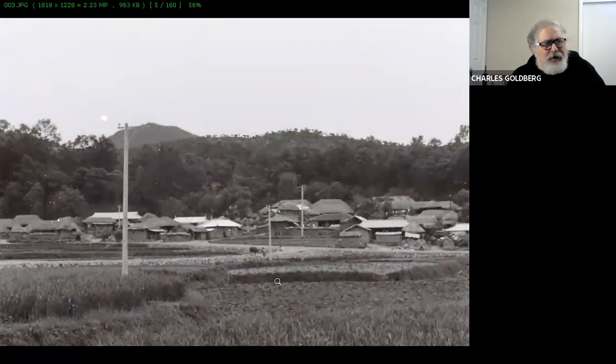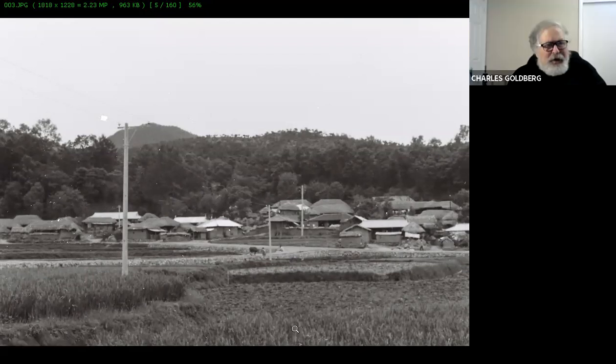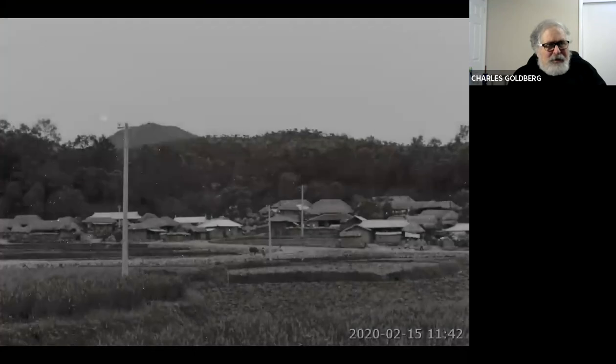So here's a view of the village of Yangji. You remember we talked about the Yangji hamlet, and this is the one that was closest to the river. We couldn't get a complete panoramic view, but you can see that this is a large cluster of houses. So that's Yangji. Let's keep going.